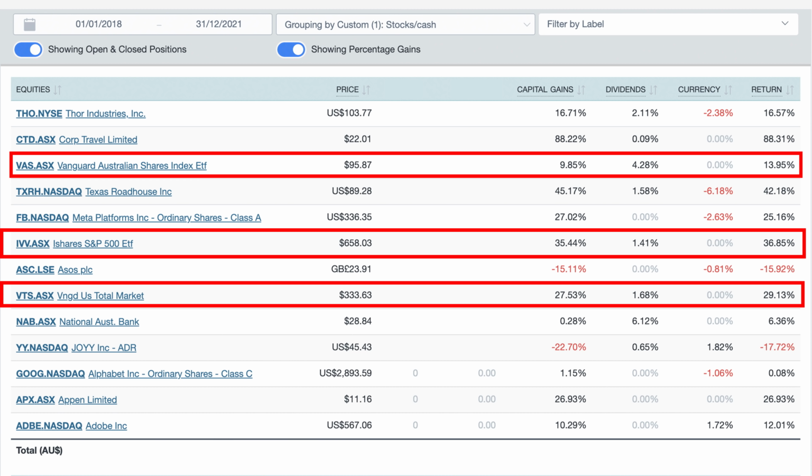Not too much to say here, except that the individual index funds that I hold are VAS, which is the top 300 businesses on the ASX in Australia, VTS, which is the total US stock market, and then IVV, which is the S&P 500. And then in terms of returns, I've held some of these for shorter periods than others, but VAS has returned 14% per year, VTS has returned 29% per year, and then IVV has returned 37% per year. I must have bought that at a lucky moment in time, so that one's done extremely well for me.